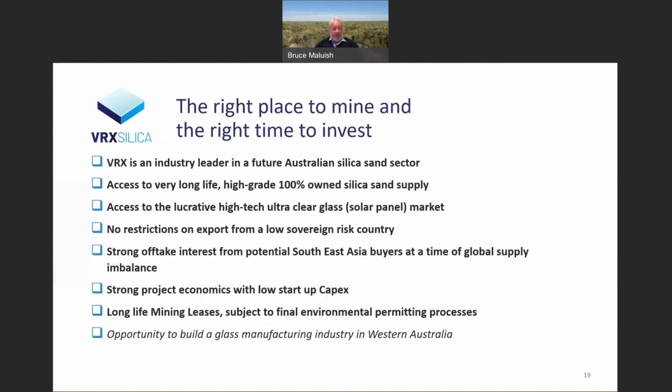We started on this in 2017. There will be a silica sand sector in Australia. There isn't at the moment, but it's rapidly growing because it recognises that Southeast Asia needs a lot of sand. So these are all 100% owned, quite significant resources. Ultimately, we'll get access to this ultra clear glass market with our Mushay project. There are no restrictions on exporting from Australia.